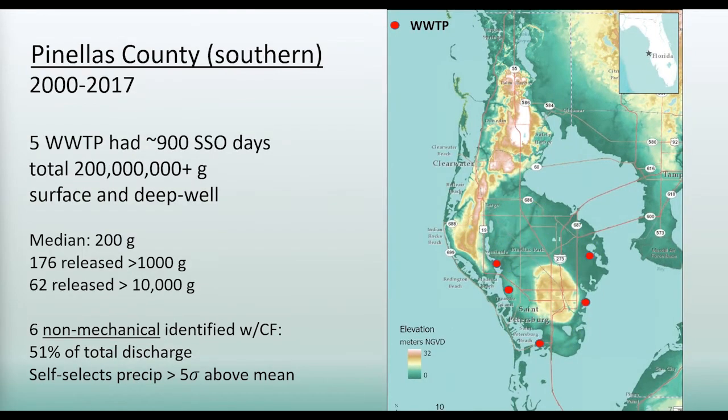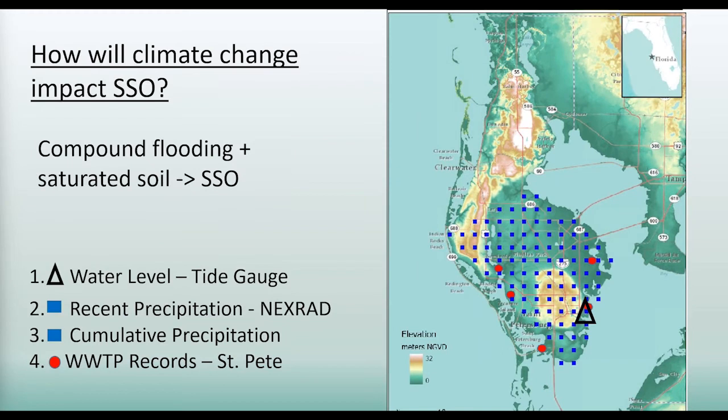And like any good machine learning or artificial intelligence tool, you need what's called training data. So in our case, it's the historical record of events. We get that data from the tide gauge at St. Pete. That gives us our surge. Precipitation from NEXRAD. We also use cumulative precipitation. That's a proxy for the saturated soil because there's not good data on that. And then we compare that to the records from the wastewater treatment plants supplied to us by the city.